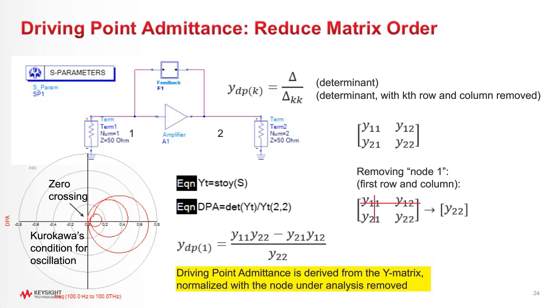So to compute the driving point admittance, I need to take the system determinant and normalize that by the same determinant with the node that I'm interested in removed from the matrix. So let's assume that we wish to analyze the input node here. Well, if we simplify this circuit to a 2-port network, removing the input node means that we would remove the first row and column of the matrix, which just leaves one term, Y22, in a 1-port matrix. So the driving point admittance is that 2-port matrix determinant over Y22. That's if we're analyzing, of course, the input node.